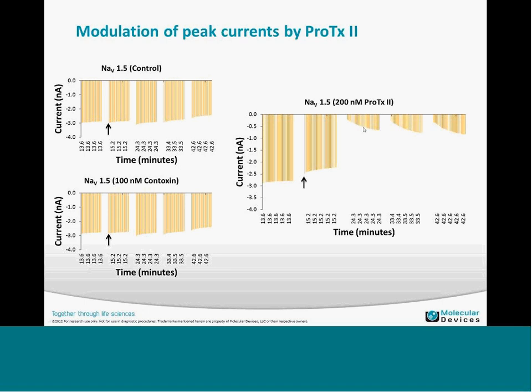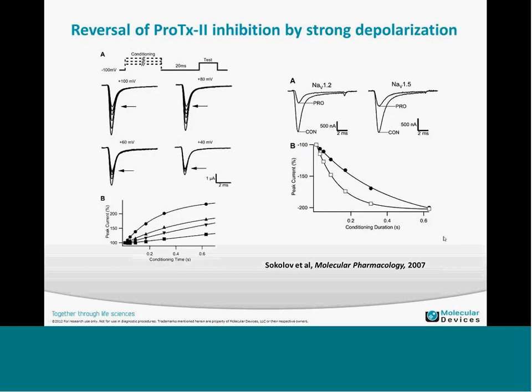And this is not an artifact, as it has been repeated three times in the following measurements at different time points. So this would suggest that the binding of the toxin is somehow removed from the channel during the train protocol. And in looking at the published literature, there's actually evidence exactly supporting this hypothesis.